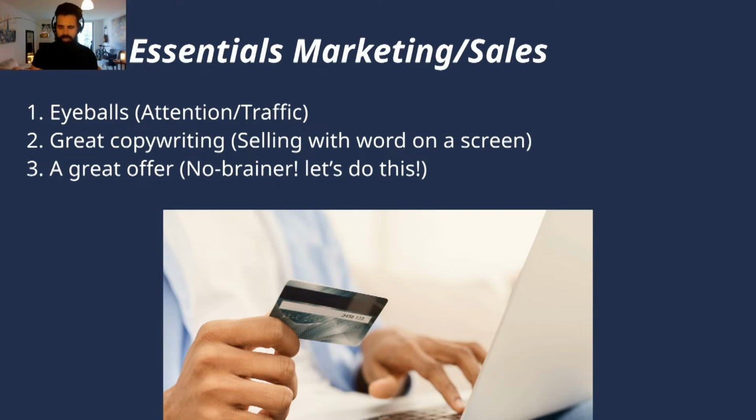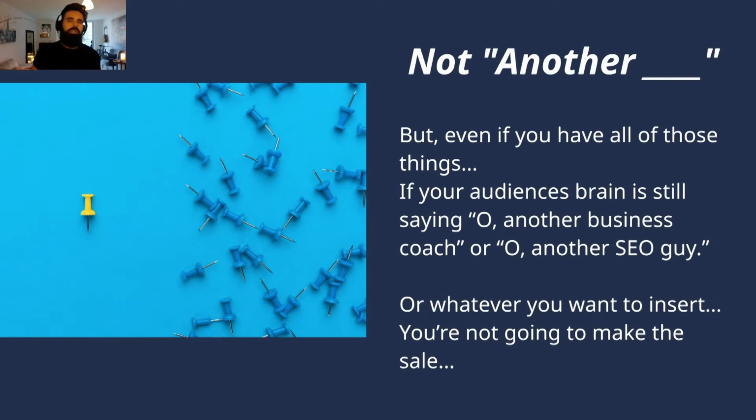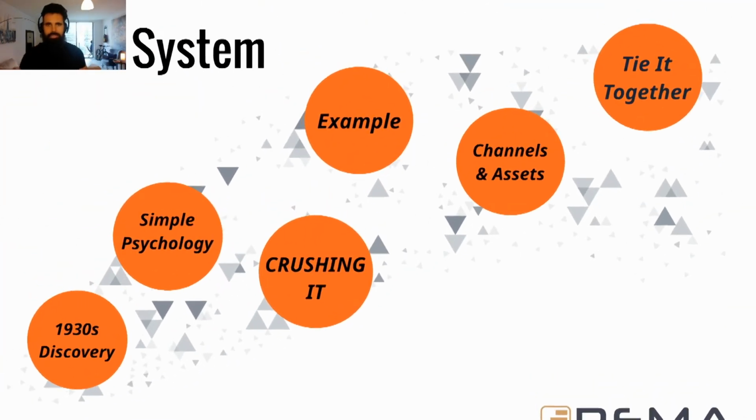With this foundation in place, let's talk about how to not just go from little success to failure to little success to failure, but to a consistent, persistent, relentless push of business growth. All right, here we go. Not another coach, not another digital marketer, because even if you have all these things, your audience brain is still going, oh, another SEO guy, oh, another success life coach girl, whatever it is, you can insert it. We need you to stick out. So let's give some examples here.